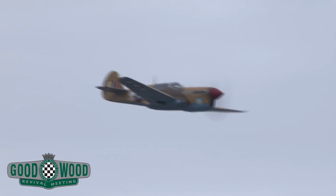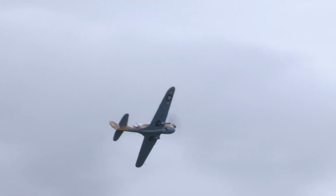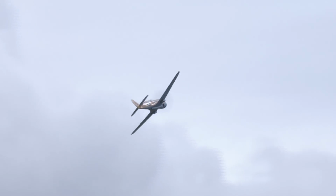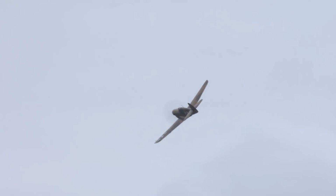Right, we see aeroplanes on the big screen, isn't that wonderful? Here's the Curtiss P40F, the Warhawk, and it's flown by Stu Goldspink today. One of the most popular aeroplanes in World War II. They made thousands of them.